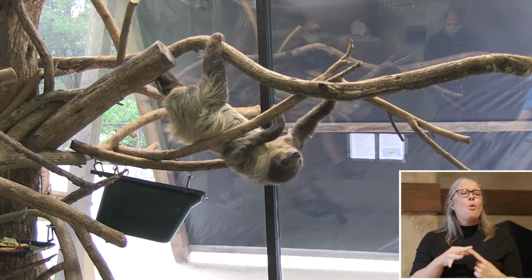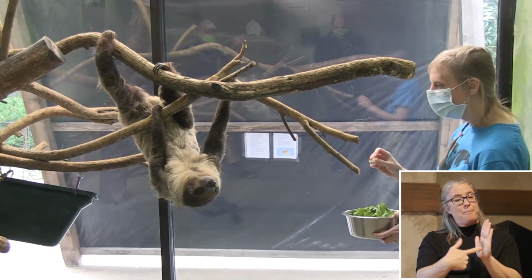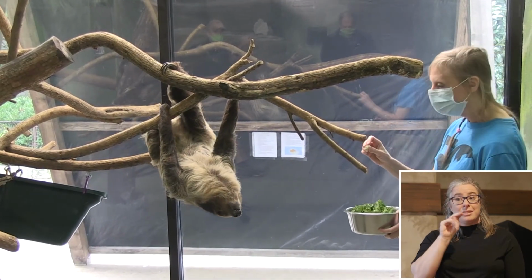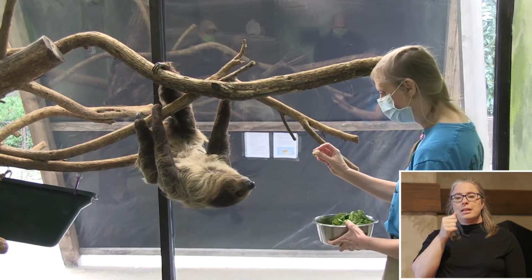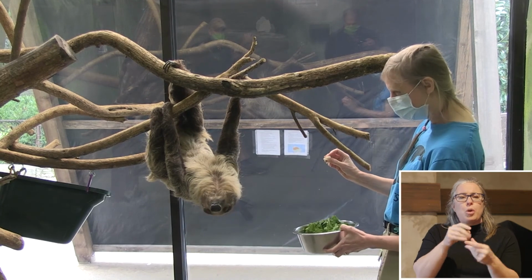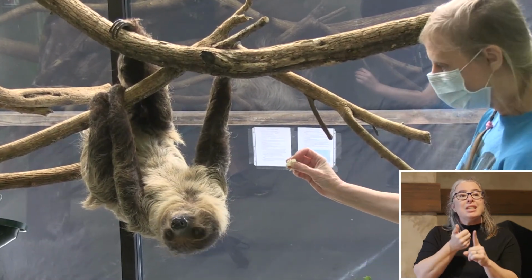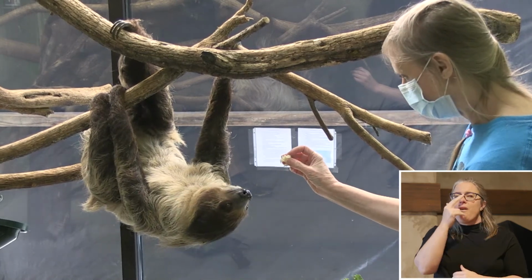Well, thanks very much, Annie. What a special visit we have from one of our amazing animal ambassadors. This is Sonny, the Linnaeus two-toed sloth. Look how graceful she moves through her exhibit space, brand new. She is so fun to watch.